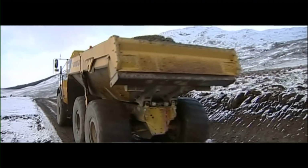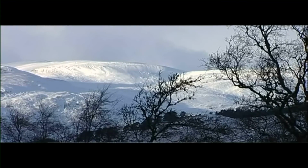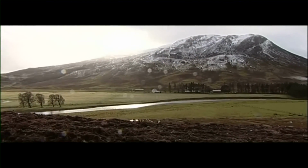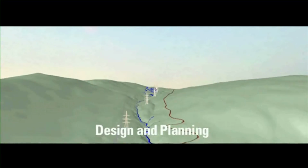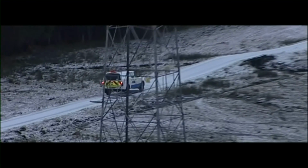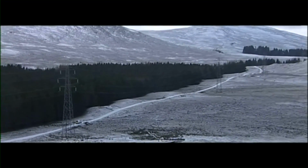The major challenge on this project for the construction element was the logistics of operating over a construction area which is 220 kilometres. The geography itself is a challenge. If you've got an incident where you need to get the emergency services to it, you've got to be able to tell them exactly where you are. So every tower is labelled with its grid coordinates.